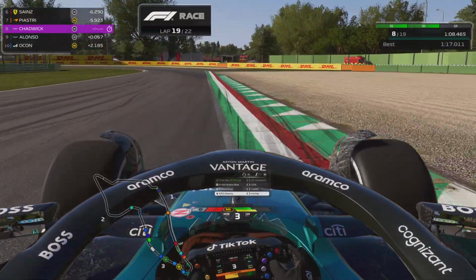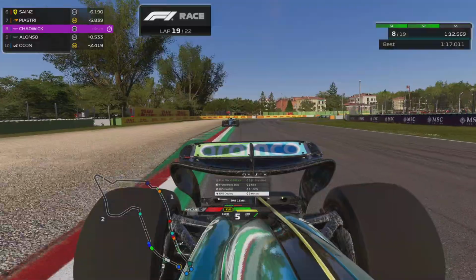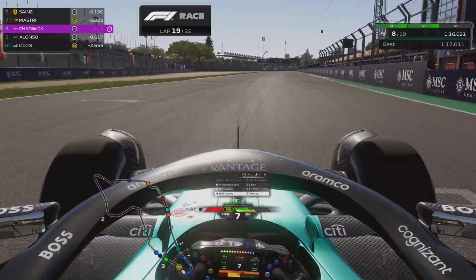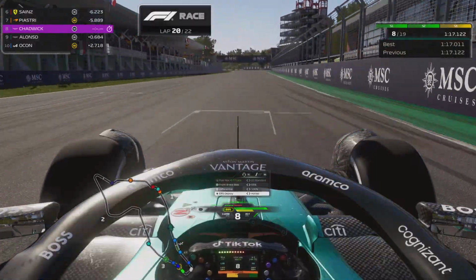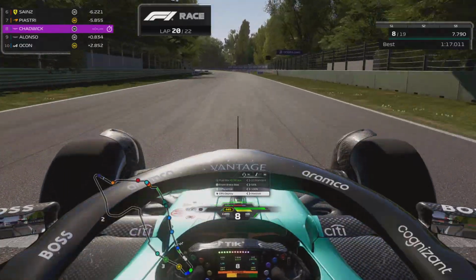Able to get around two-time champion and F1 2005, 2006 champ. Let's go, baby. Come on. Two laps to go. Let's see if we can get some maximum points here, so we can get past Oscar Piastri if it's possible.